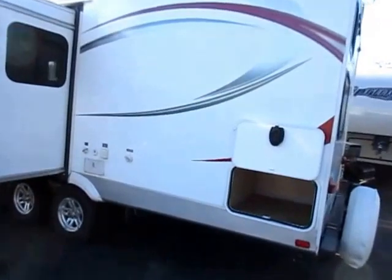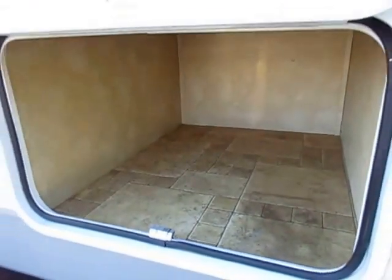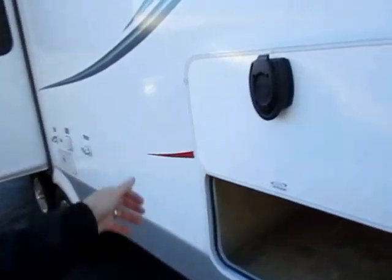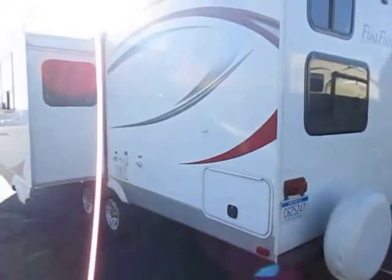Now this little pocket under here would normally be a dead pocket underneath one of the rear bunks. So they said, all right, well, let's make a baggage compartment out of it. And once again, it has that cool little slam latch door I was telling you about.